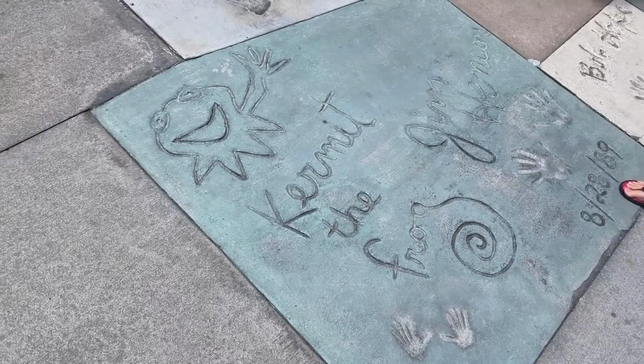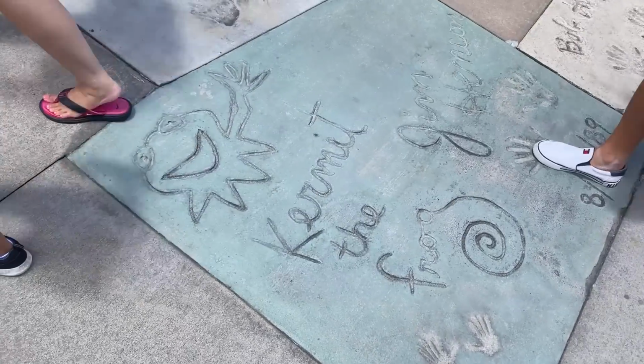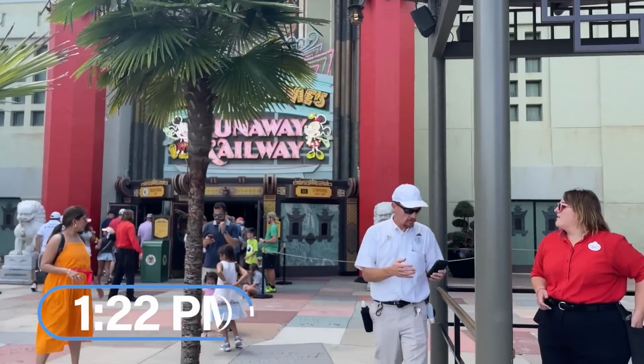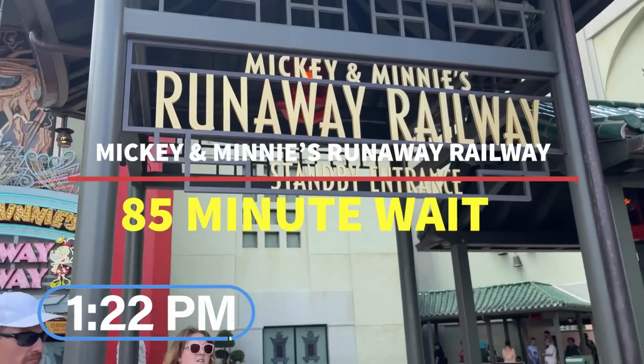Also, you know I couldn't miss Kermit's frog hands. I love him. Hi, Kermit. All right, so it's looking like an 85-minute wait, which is a little bit higher than the last time I was here.